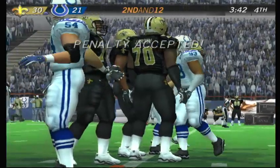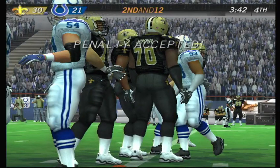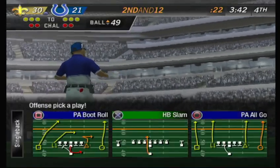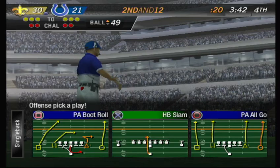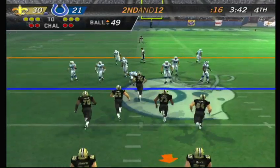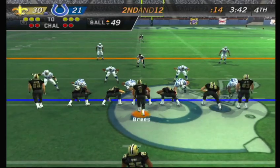Holding on the offense, number 65. This one is going to be on the offense. I don't know what the heck that was all about. There wasn't any holding on that one. After the penalty, it's now second and long on the 49-yard line.